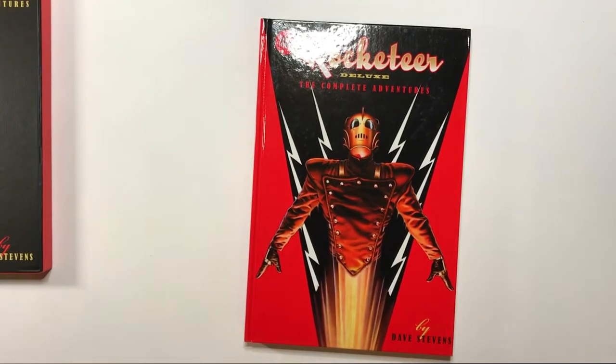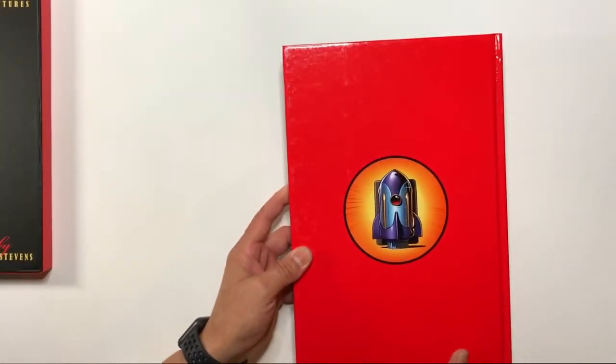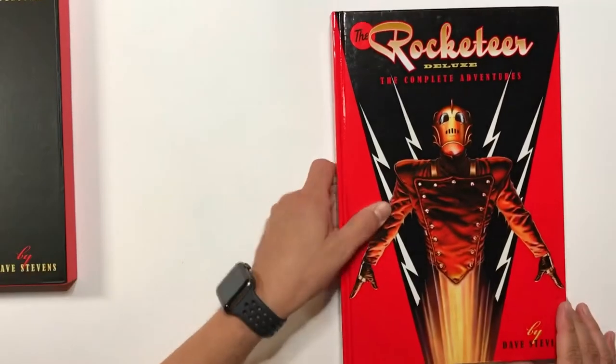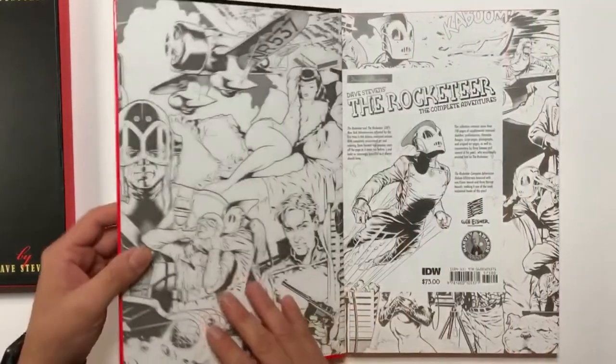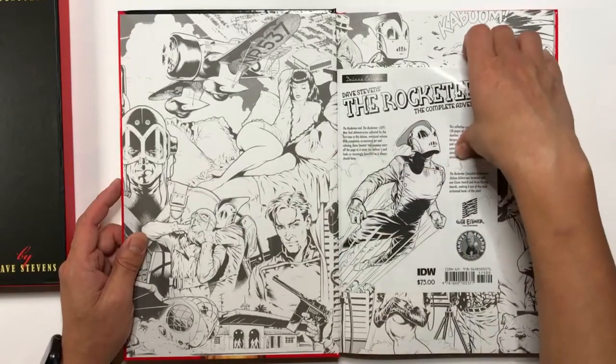So let's open up this book. Let's see what's on the backside real quick. So just an illustration of the jetpack is on the backside. So this is awesome. Look at all of this. Is this stuck here? What's going on with this?